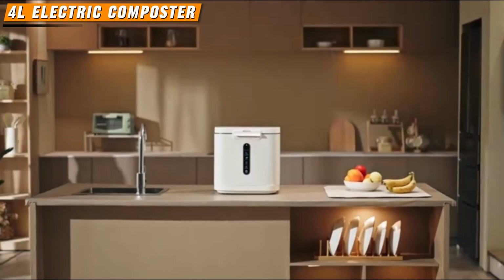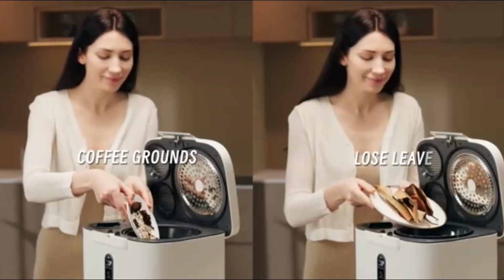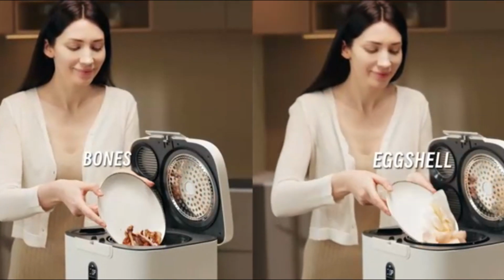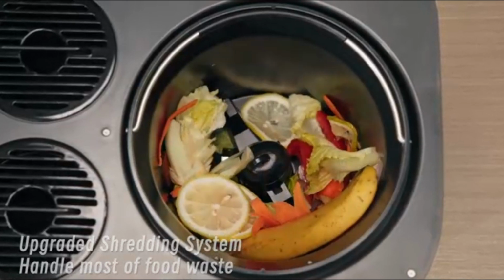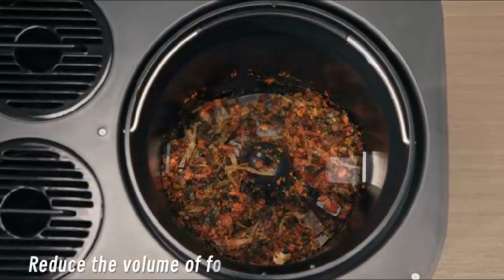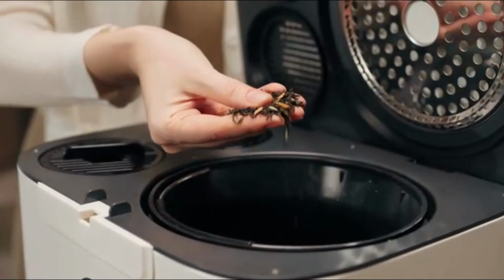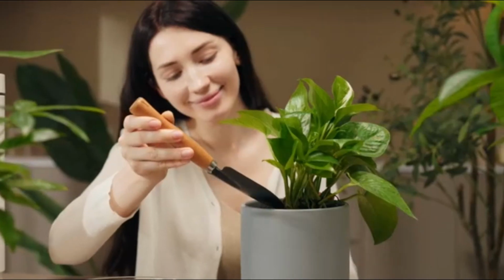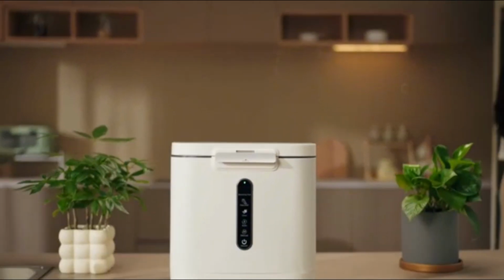The 4L Electric Composter is your ultimate kitchen solution for transforming coffee grounds, loose leaves, peels, vegetable scraps, bones, and eggshells into nutrient-rich fertilizer. Its upgraded shredding system efficiently handles most food waste, breaking it down with ease. Designed to reduce the volume of food waste by 90%, it creates high-quality compost for your garden. Simply mix the nutrient-rich fertilizer into the soil and watch your plants thrive. Our vision? To protect the environment, starting with your kitchen. Because every small step in waste reduction leads to a greener future.